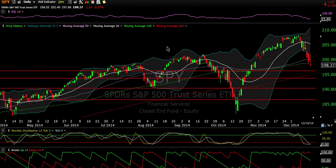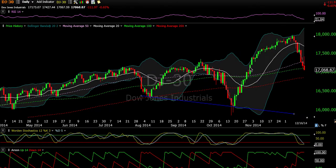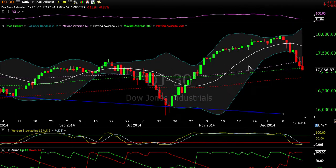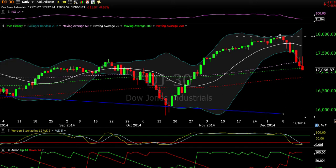Look at the Dow. All right? It lost it today. It couldn't hold it. Same thing took place. All right? Your relative strength index. The world is great, yeah, but guess what? It's at 92 up here, folks. It has to pull down and retrace. It's just that simple.